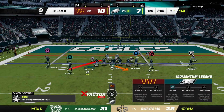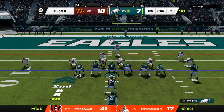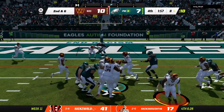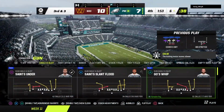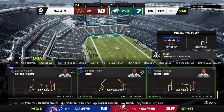52 blasted. Another run with Sanders. And he'll be stopped just outside the 5 at the 6. 3 yards is half of what they needed. Now can they get the other 3 here on 3rd down?